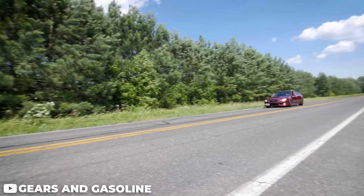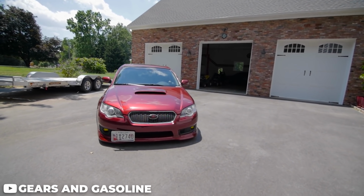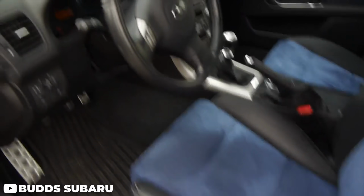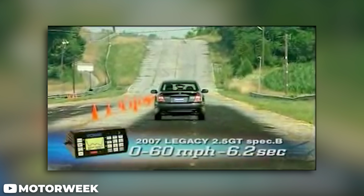Now you could get this combo for a few years, but 2007 is, in my opinion, the real sweet spot here. You still get that pre-facelift exterior, which I personally prefer, but you also get the post-facelift interior. And for 2007 only, the Alcantara inserts were actually STI blue. Not only is this the gentleman's STI, it's also more practical than an STI. It makes more power than a WRX.